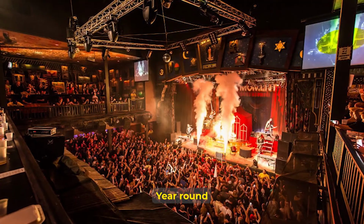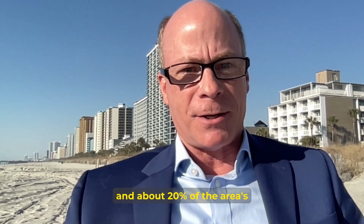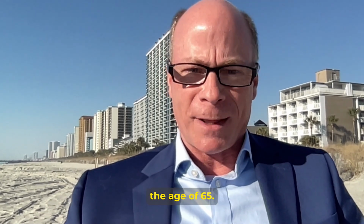Brookgreen Gardens brings world-class sculptures and blooms, and places like the House of Blues and the Carolina Opry keep entertainment rolling year-round. Healthcare is another strong suit. Systems like Grand Strand Health, Tidelands, and McLeod all offer top-tier care, and facilities like the Grand Strand Medical Center rank super high for cardiac care in the nation. And it's peace of mind for retirees, especially with a growing 55-plus population. About 20% of the area's 300,000-plus residents are over the age of 65.